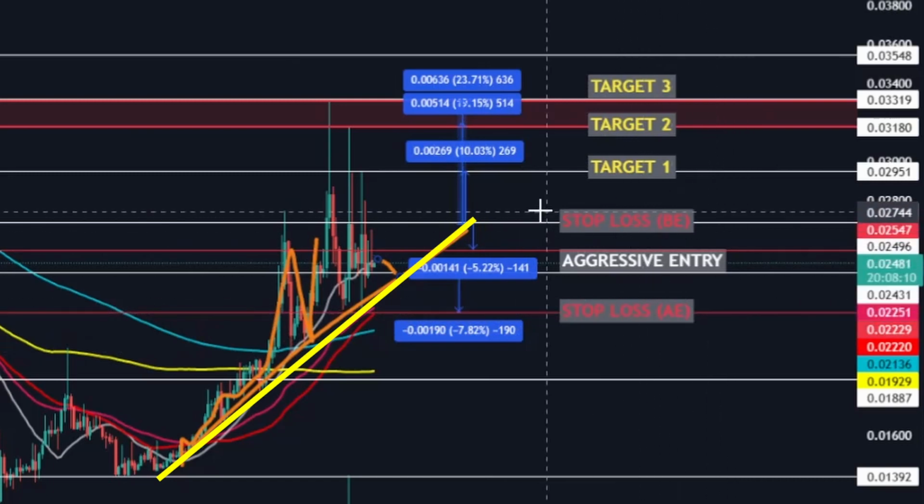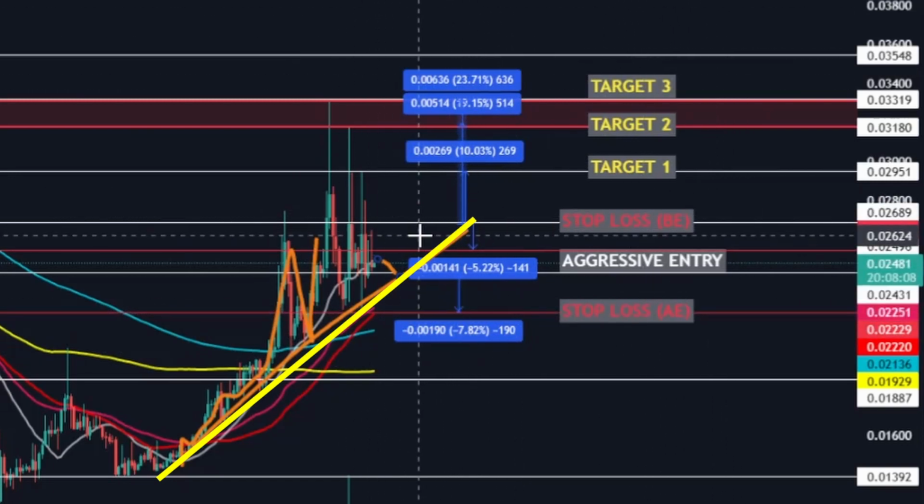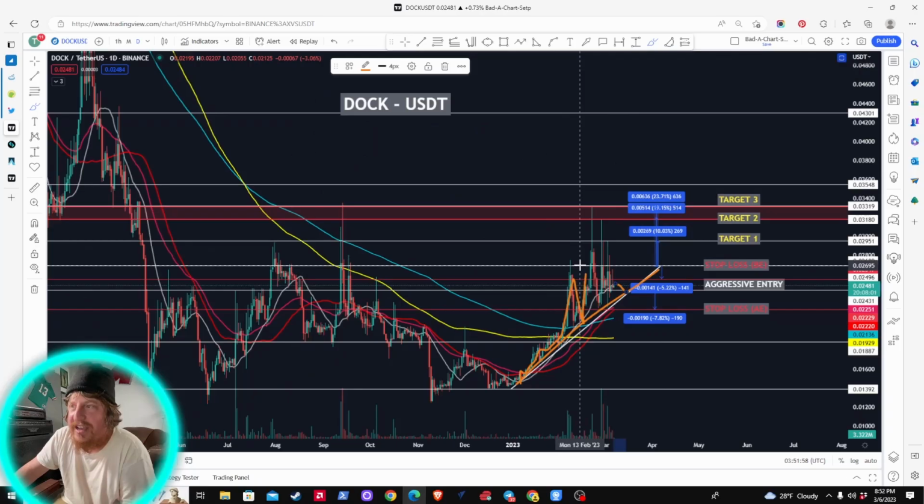22.3. Then I have the breakout entry, which I should have written on the chart here, but it's this area along just under 26 cents. We'll just call it 27 to be safe. You can see this is an area that has obviously been resistance on multiple occasions, even recently. That would be a good area to enter on a breakout entry, with these being the 3 targets: 10%, around 20 and 23%. The areas of about 29.5 cents, just under 32 cents and just over 33 cents.